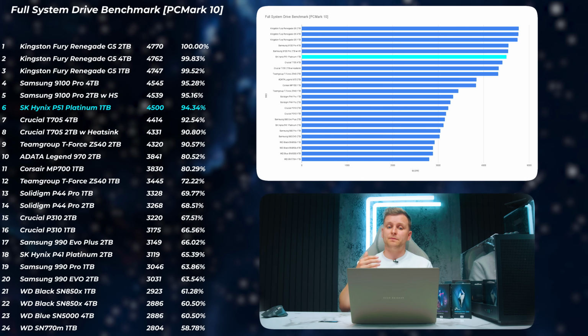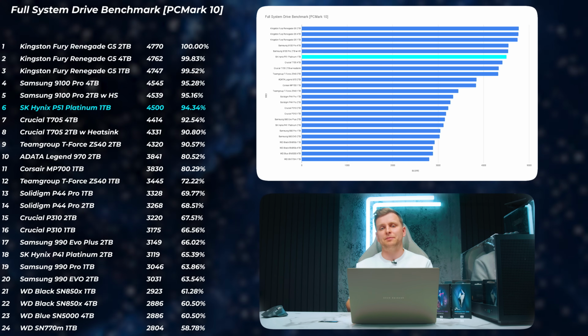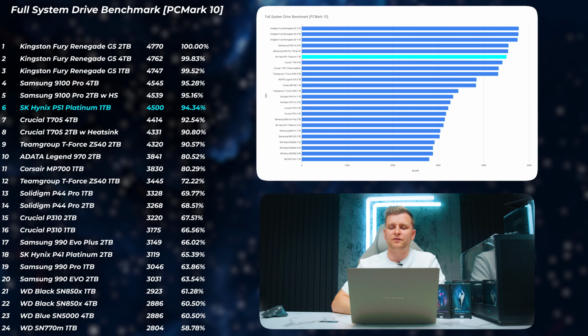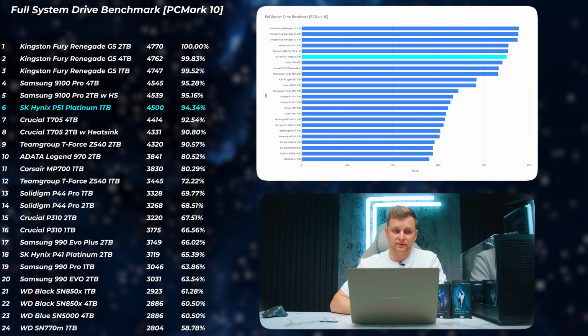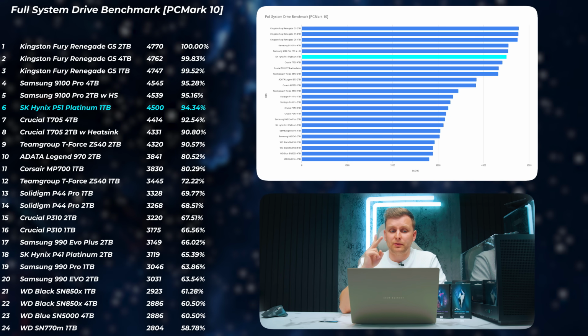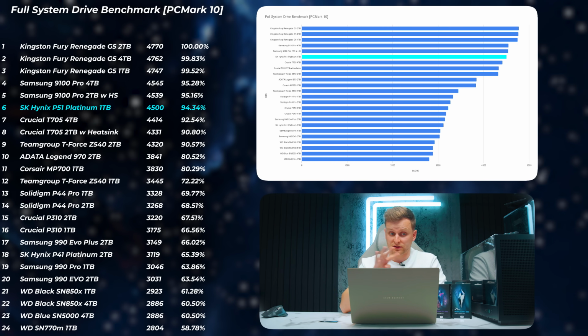And the faster you can do it, the better it is for your operating system because your systems and programs are going to be more snappy. It can load things faster and so on. And here we're within 5% of the best drives ever produced. Interestingly, we are slightly faster, about 2% faster than the Crucial T705 4 terabyte model, which is very, very impressive.